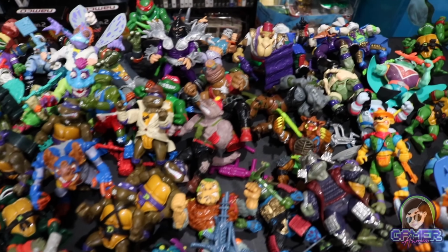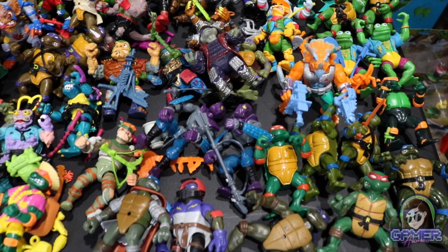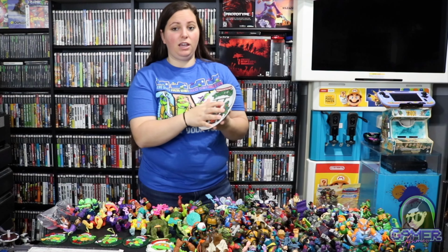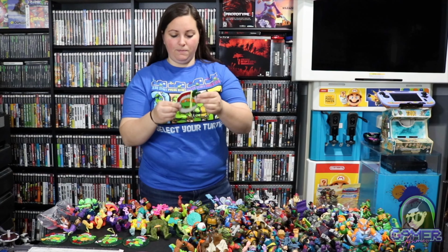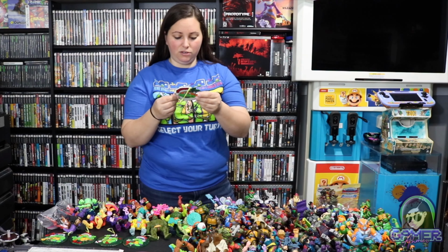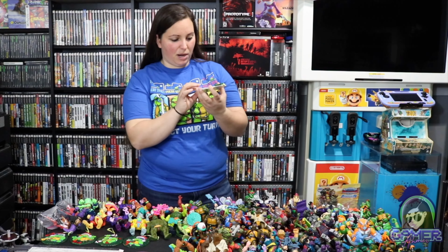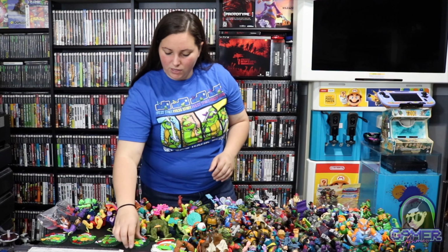Then I saw this lot was posted pretty close to me, and it was only a few dollars. It came with this vintage Teenage Mutant Ninja Turtle plate. This is from 1989, and it's pretty cool looking. Definitely something that kids would have had back in the day and actually ate on. Then we have all of these different ornaments. Here it says International Silver Company 1990 Mirage Studios, exclusively licensed by Surge Licensing, made in Taiwan. This one has a little bell on it. This is all wood, and it looks like it's painted or printed on here, possibly painted.